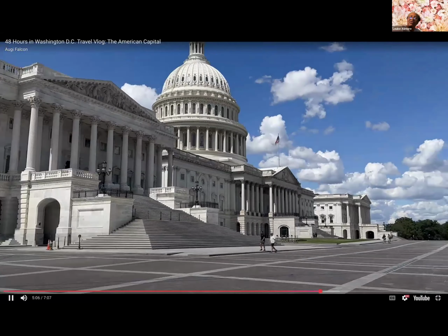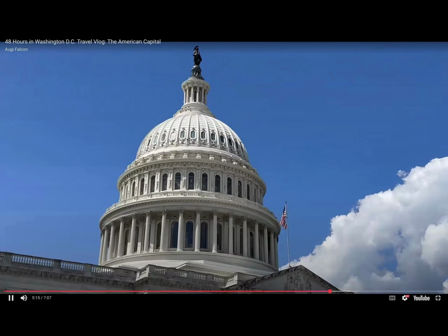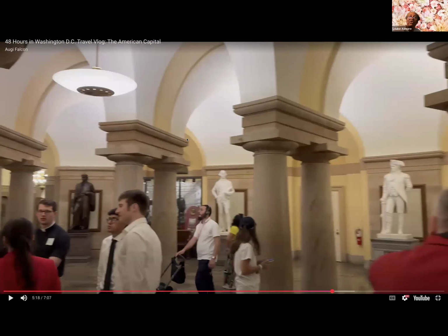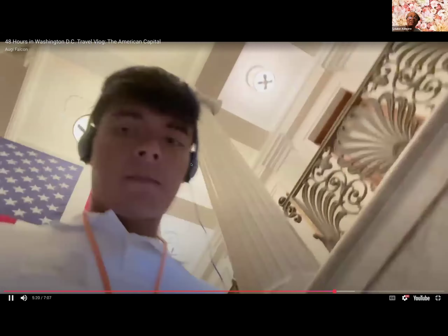I mean, imagine standing right here and taking a look at that. The inside is interesting too. I can't wait to see. I love the rotunda. Oh, rotunda. Okay. Yeah, so beautiful. Capitol building.